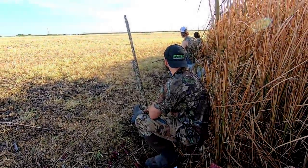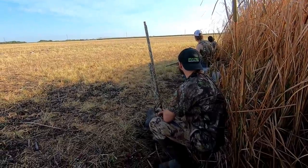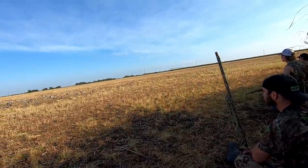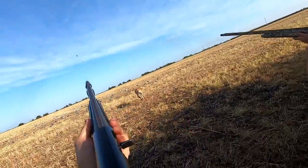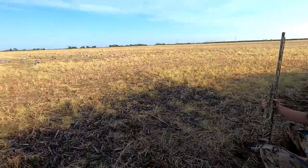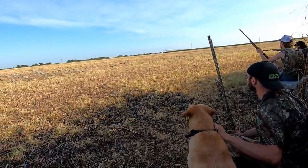This is our first group that we've seen in probably 30 minutes. See if it works. Ready, 3, 2, 1, go! I only had 3 shells in my gun, and I didn't shoot anything. That was great. Single just dive bombing.